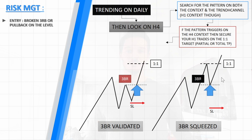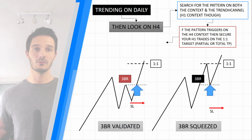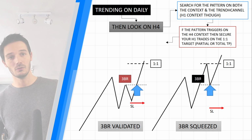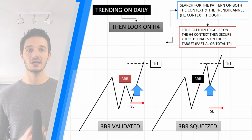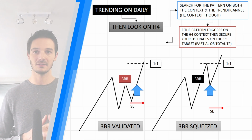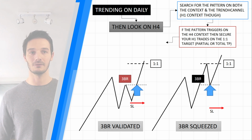So this is all about it, okay? The entry is either you break or you pull back on a broken, squeezed third range boundary. The stop loss must be set below the previous low point with a maximum risk taking of 2%. Never go anywhere beyond that. We're already taking quite some risks, and you'll see that even a 2% risk taking in this pattern will bring up some significant levels of gains.